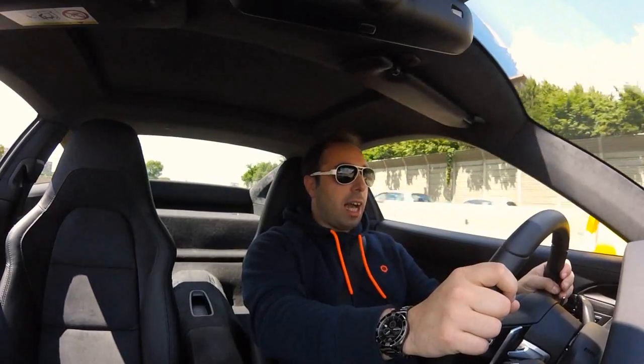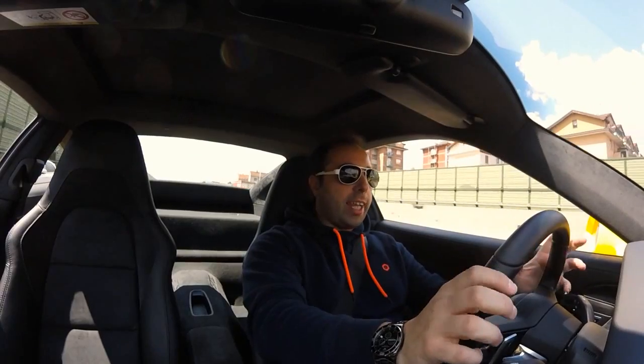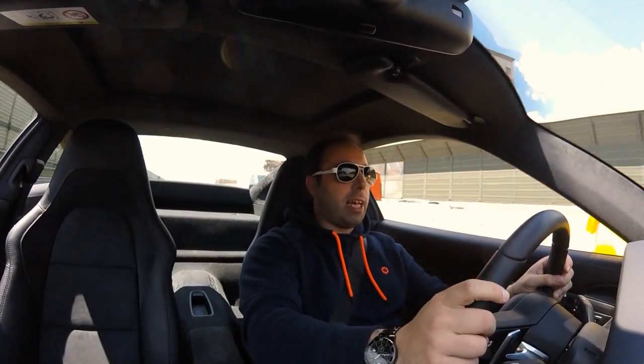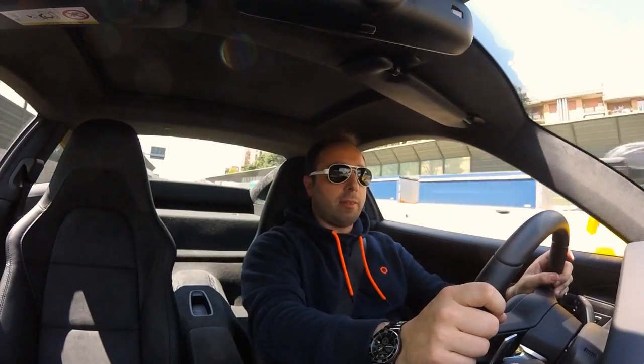I remember back in the days, I have read about that because I was not even born, the 904 GTS. That was the first Gran Turismo Sport Porsche ever made, and that was made for racing, for pleasure of driving. This car is all about that, driving pleasure at its finest, highest level possible.